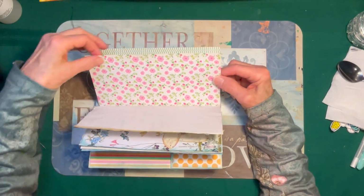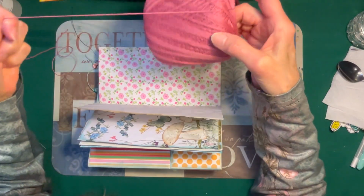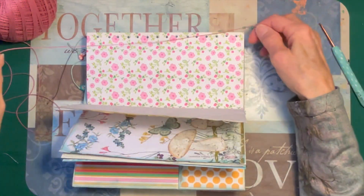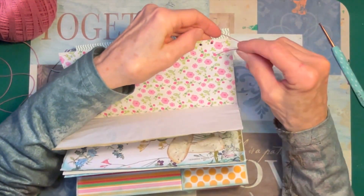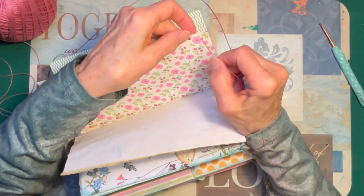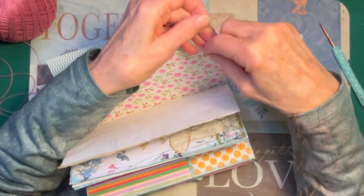Punch my holes a 1/2 inch apart. And I have not done this with this crochet thread. I did it with some yarn, but I thought I would just make like a little delicate edge across the top before I journal. And I'm sure people who know how to crochet can help you better than I can doing this.